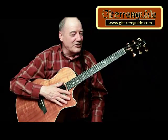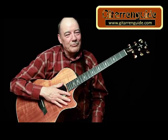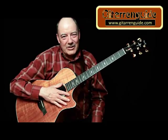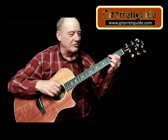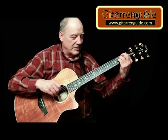The actual price of the guitar ranges upwards to $5,000 US, depending on where you purchase it and what year it was made, etc.